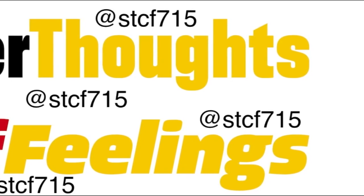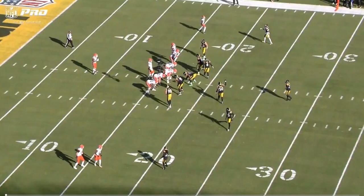Well, let's get into this film review. So we'll start this film review with 13:31 to go in the first quarter. The Browns have the ball with a 1st and 10 at their own 17-yard line. The Steelers started the game with the ball and punted, and this is the Browns' first drive, just getting started.